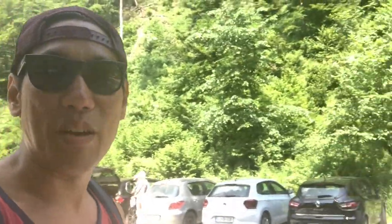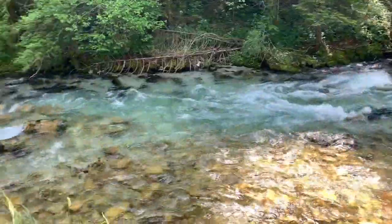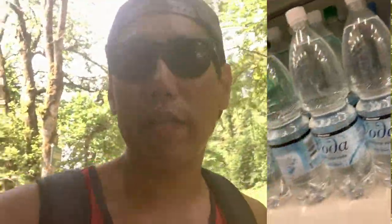Here we are at the base of the Vintgar Gorge, and we're about to find where this magical waterfall is. Everybody says there's a waterfall, but nobody really explains where it is exactly, so we're going to find out together where it is. The water here in Slovenia is very clean. Tap water is supposedly some of the best water in the world. They really take pride in their water. But also, if you just buy bottled water, it's pretty cheap too. Say 1.5 liters of water is about 30 cents.